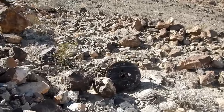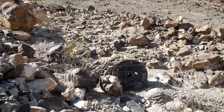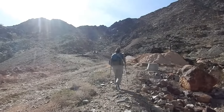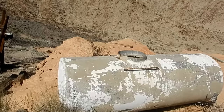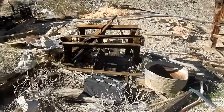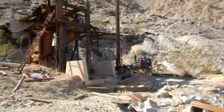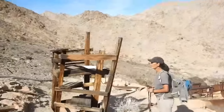There's a cable spool that reads Olson Weber, I believe. Can't quite see it all, but we're almost up to the mill, and it looks like there's another shack up here. Here's a tank, and there's a big battery. There's a wash tub. Oh, there's an engine and a transmission that must have powered the mill somewhere along the line.